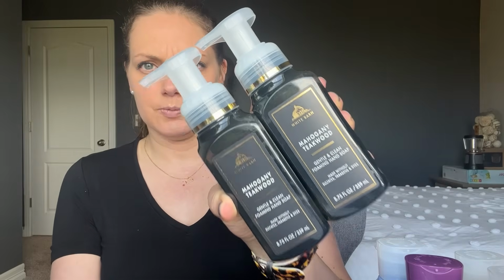The next two that I picked up are two that I did not anticipate getting, but my husband was with me, like I mentioned, and I had flippantly said to him, oh yeah, they have a men's line. I guess I've never said those words to him, but today in the car I said it. And so he wanted to look at what kinds of fragrances they had in the men's line. He saw that mahogany teakwood was part of that. And I said, oh, they've had this fragrance for a long time. They have it in hand soap too. So he wanted me to pick up 2 hand soaps in mahogany teakwood.